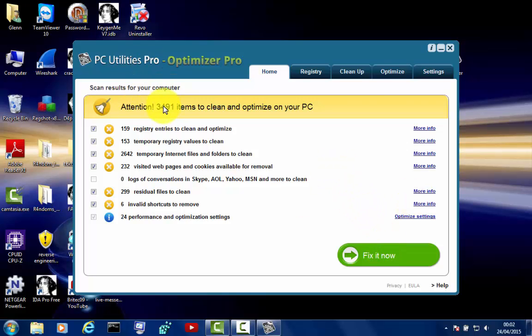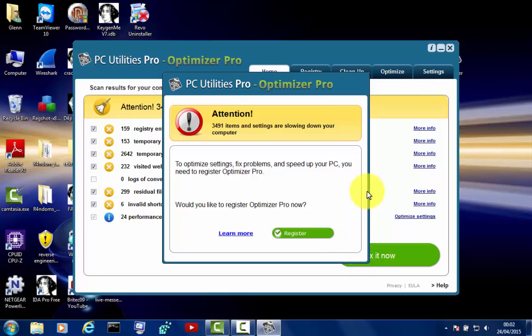Fix it now. It's saying I've got 349 items to be cleaned. Well, I know, for example, that's totally incorrect, because I keep my system fairly clean with some decent programs like CC Cleaner, anti-spyware programs, Malwarebytes. I mean, these are great programs, but this is just fake, really. It's trying to lure me into something more. So let's have a look and see what it's trying to do.